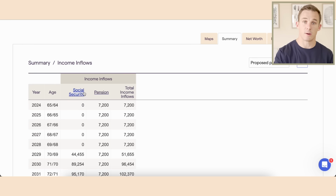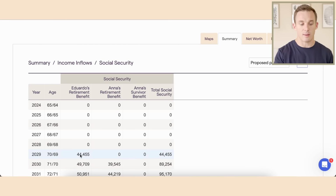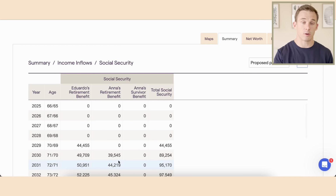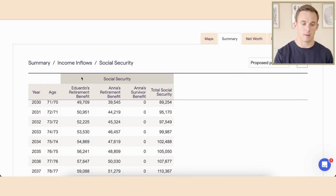Then they have Social Security. But as you can see here, they're not planning to collect until age 70. They wanted to maximize both of their benefits to say, can we lock in a pretty strong income base between Social Security and Anna's pension so that we have that throughout retirement, regardless of what happens to our portfolio. So you can see Eduardo's benefit here starting at 70, Anna's benefit starting the following year, also at 70, and you can see that combined amount in this column right here.